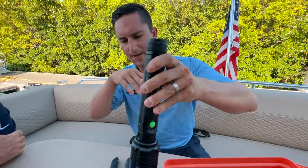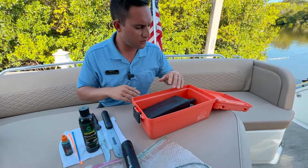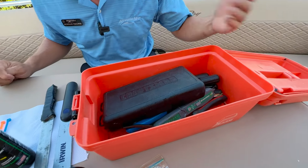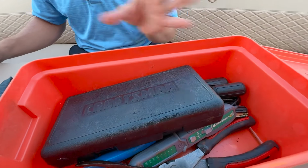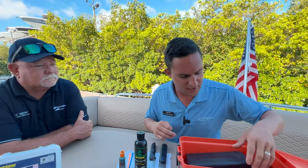You can always have light. And then of course right here I have all my different tools. Everybody goes crazy and stuff. They want to have all the tools in the world, and that's perfectly fine on a big boat where you have the storage to do it. But I have the essential tools, the stuff I'm gonna need.